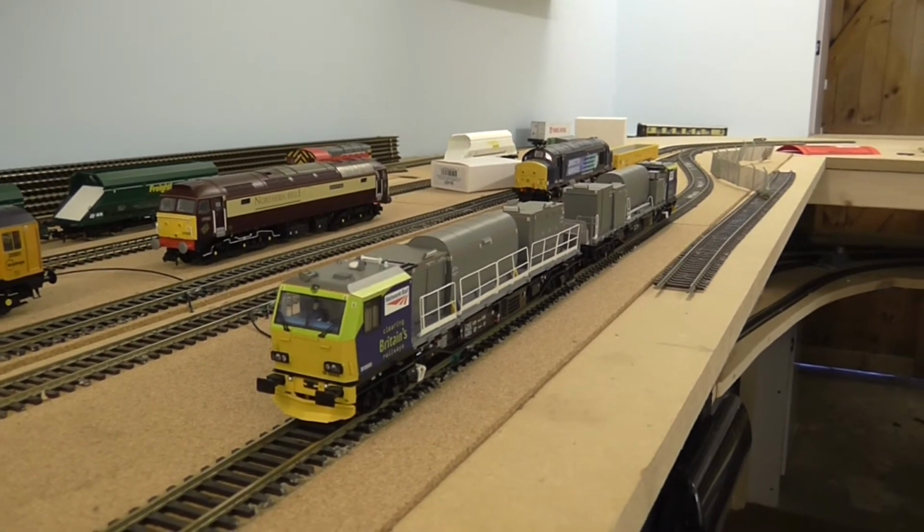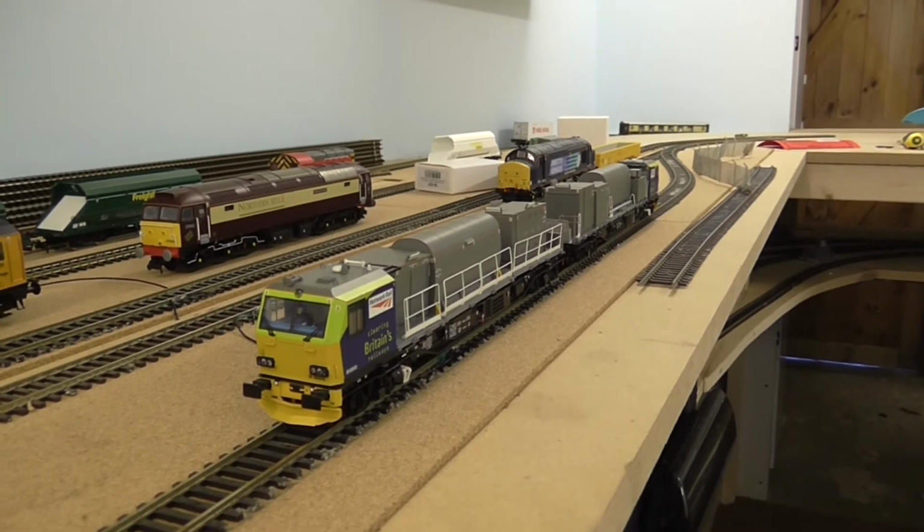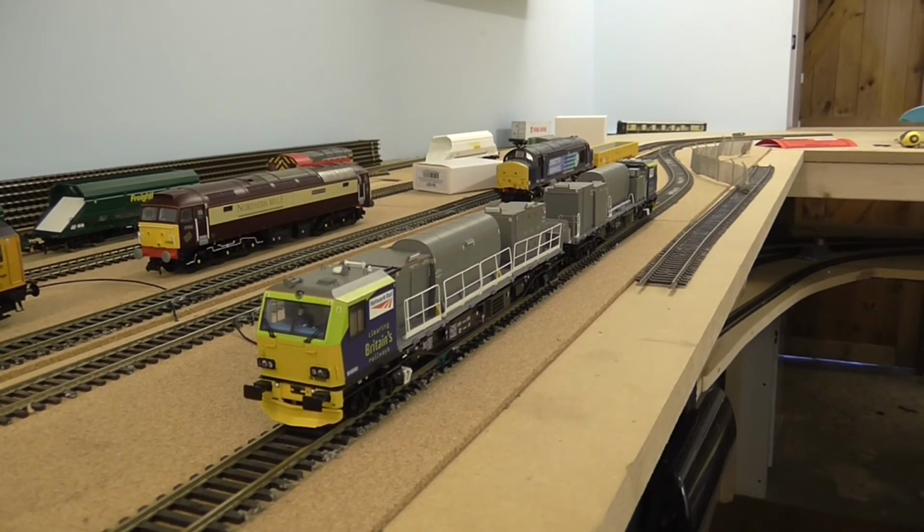And I'm going to leave you with a little run-in session of some of the trains testing the new yard out. So enjoy.